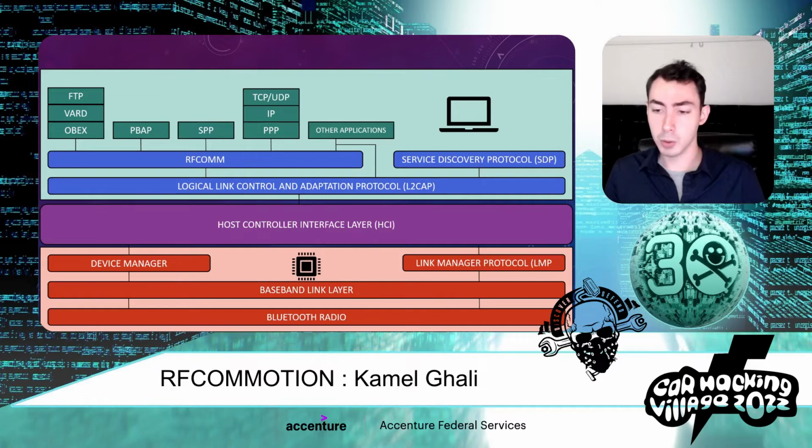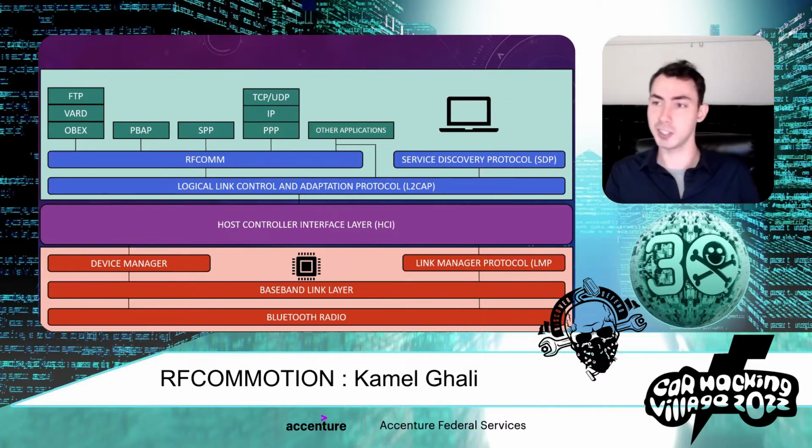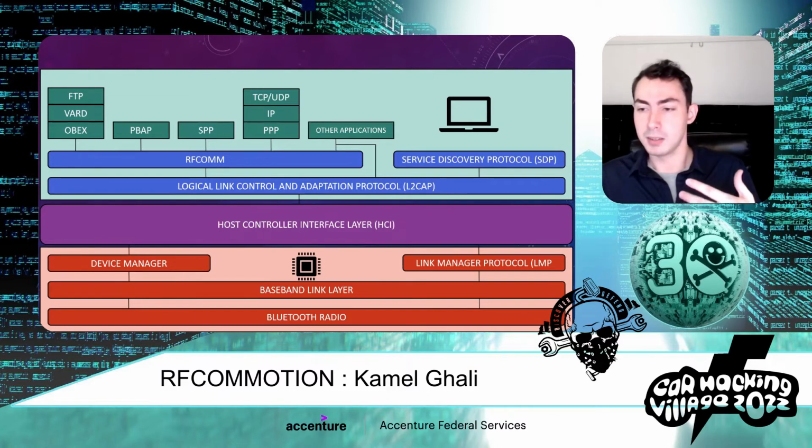And then finally, the protocols on the top half of the screen are what we call the host layer protocols. These are controlled by your operating system, right? So the host in this equation is your computer, your operating system, and the controller is the chip running the firmware implemented by the vendor. Depending on the system you're using, they'll be implemented a little bit differently.